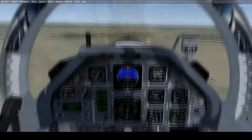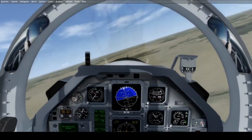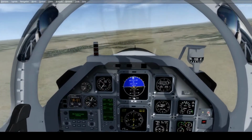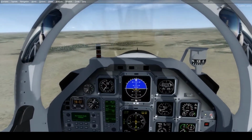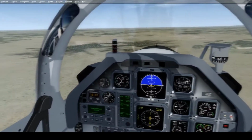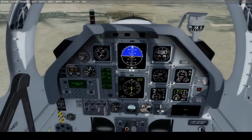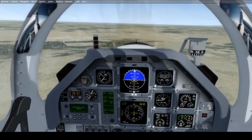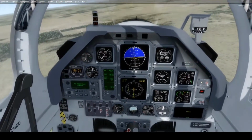Let's go ahead and do our fuel. Getting a little close in. Just correct my heading. Let's go ahead and check our fuel. It's 250 in each, balanced. Probably got time for two more circuits, so we'll do that. And hydraulics are 2886. We're in the green.